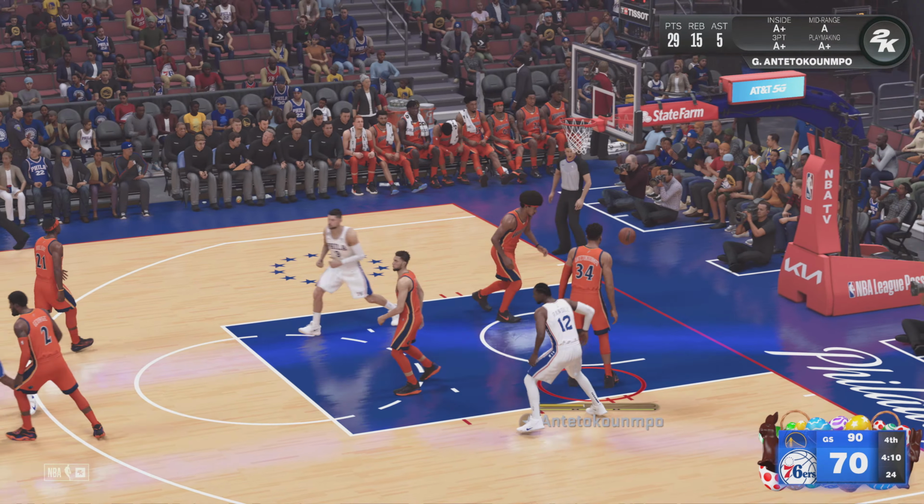Holiday trying to free himself up. Here's Antetokounmpo. The putback. It's good on the putback. Boy, completely inexcusable and unacceptable when you don't box out Allen. This guy is a monster as an offensive rebounder.